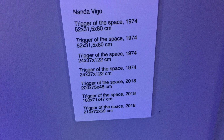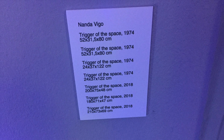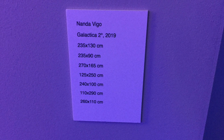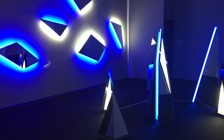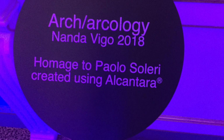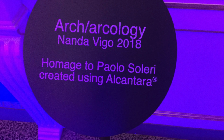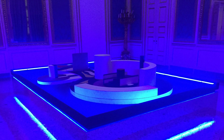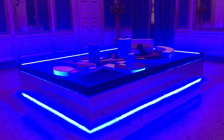Triggers of the Space, dating from 1974 to 2018, as well as some of the Galactica Secondo series, the most recent work in the exhibit from 2019. Arcology, from 2018, a tribute to the Italian artist, architect, and urban planner Paolo Soleri, with the Palazzo Reale's gilt doors, candelabra, and mirrors bathed in hypnotic blue light.